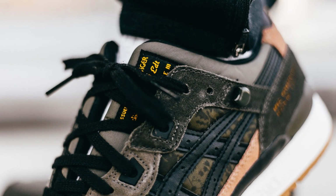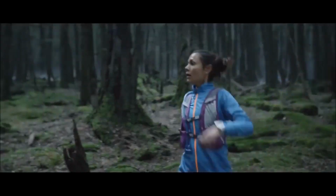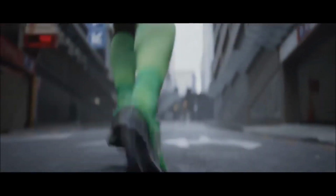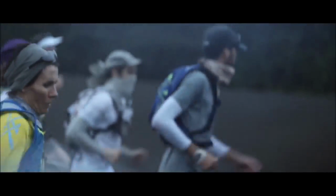Now, while this may seem like a small detail, it actually makes a big difference, not only for runners, but for ordinary people as well, because it made the shoe so much easier to get into. And if you know Gel-Lyte IIIs, you also know that they fit rather snug on the front foot area. So what you actually got was a shoe that almost felt as if it was made to order. It felt as if it was molded for you, and this is just the technical parts.